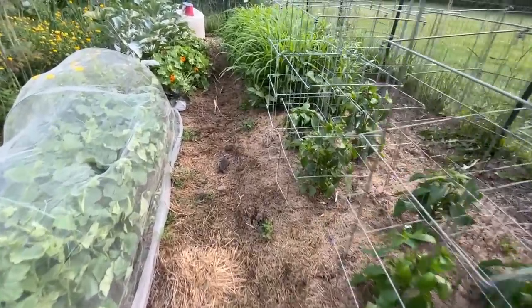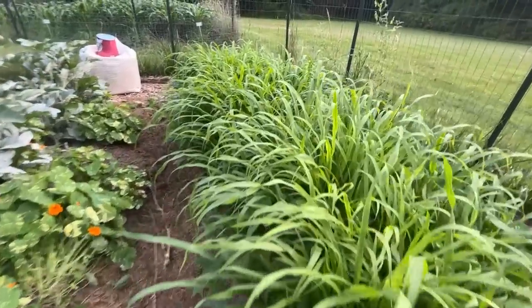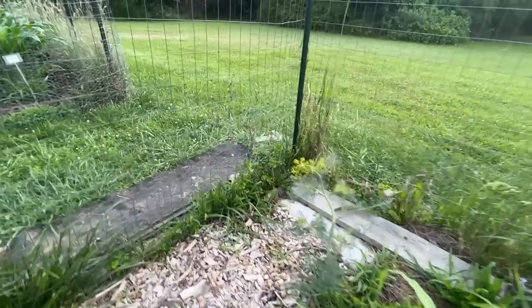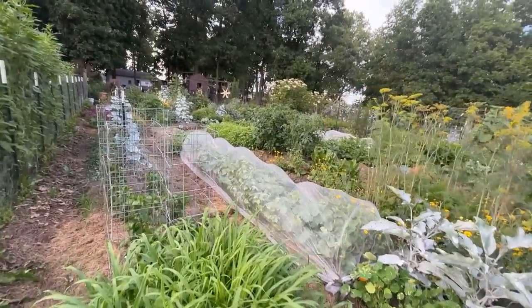More peppers and more cover crop. And now we'll head out of the main garden.